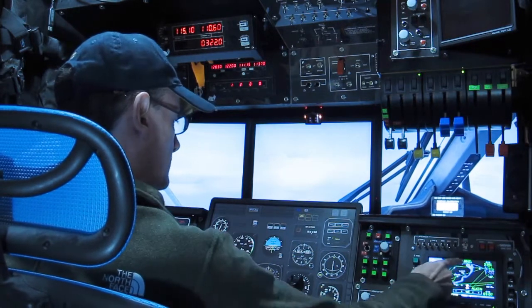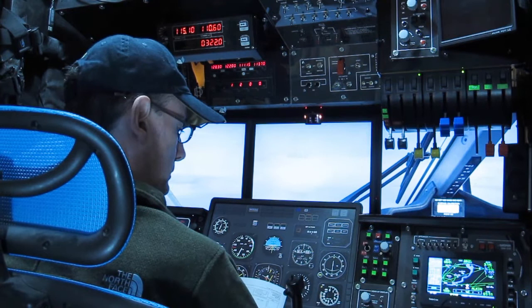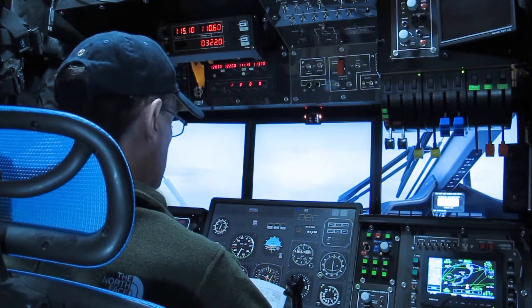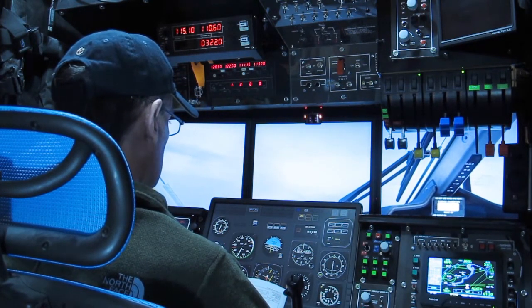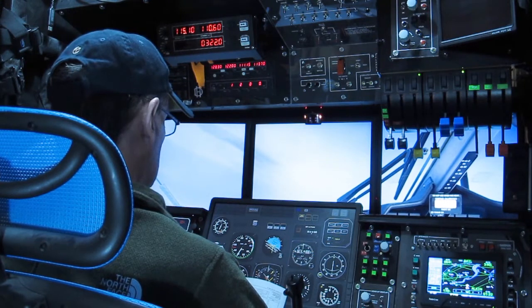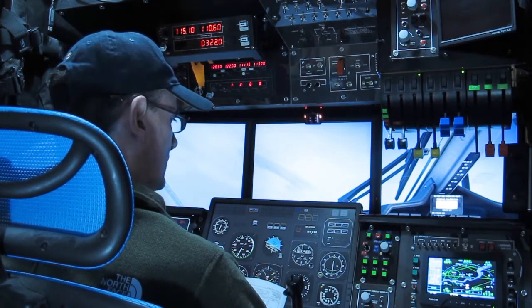So we're tracking good. We're right on the money. We're coming up to that turn now. Okay, we start that turn to the left. So that reversal should take 1 minute. We keep a look at the stopwatch because it's a 2 minute turn. That means it's 3 degrees per second.